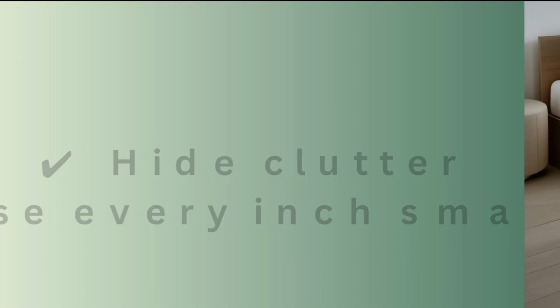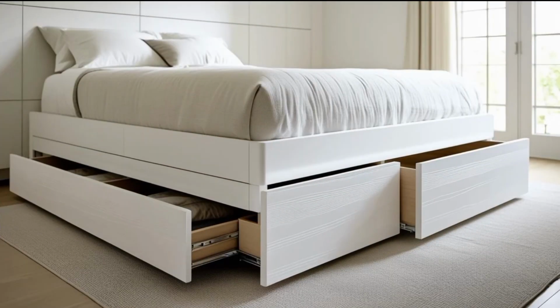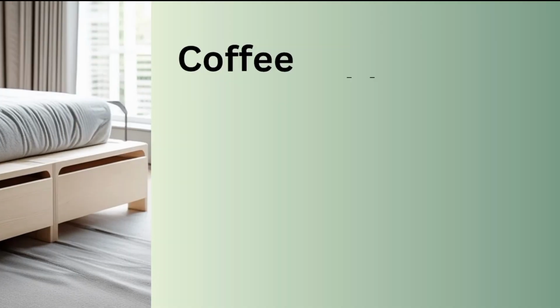Next is under bed storage. Use the hidden space under your bed. Add drawers or baskets underneath. Store shoes, clothes or extra linens. Great for small bedrooms or guest rooms. Keep your floor area clean and clear. Hidden but super helpful.